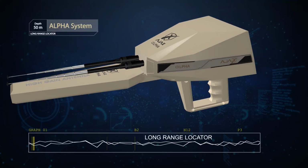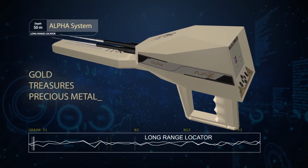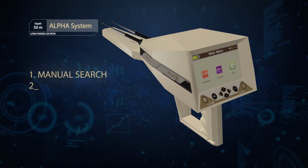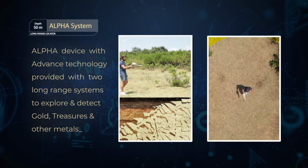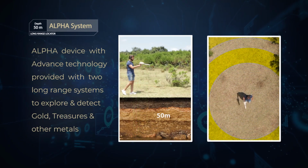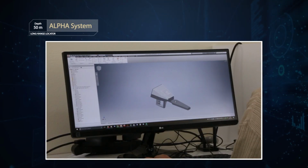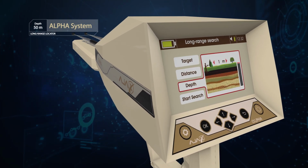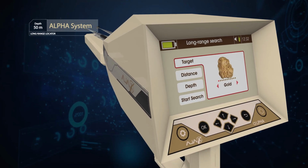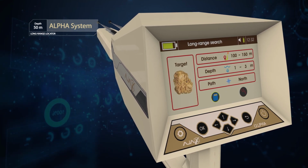Alpha. It is the world's first long-range sensing detection device to detect gold, treasures, and precious metals, coming with two integrated systems. Using technologies of long distances and up to 50 meters deep underground, it works using the most accurate and advanced systems in this field, as it has high-capacity means and functions that enable the user to complete the prospecting process for their targets in the least time possible, with high-precision results.